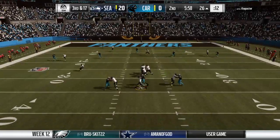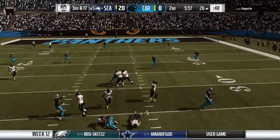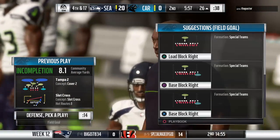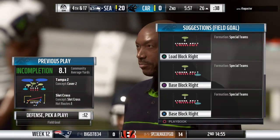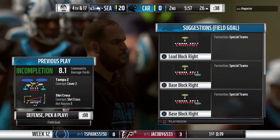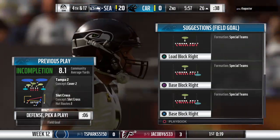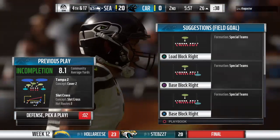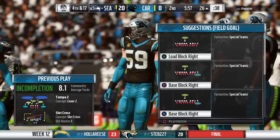Third and long, it's Wilson. And this is going to be incomplete. Not only was the call spot on, how about the execution of that defense right there? The zone was absolutely locked up tight. He was trying to force it in there on 3rd down. But if there's a time to force it, he felt like he needed to make a play, right? Yeah, exactly right. 3rd down, you got to try and find something. There's nothing available there for him.